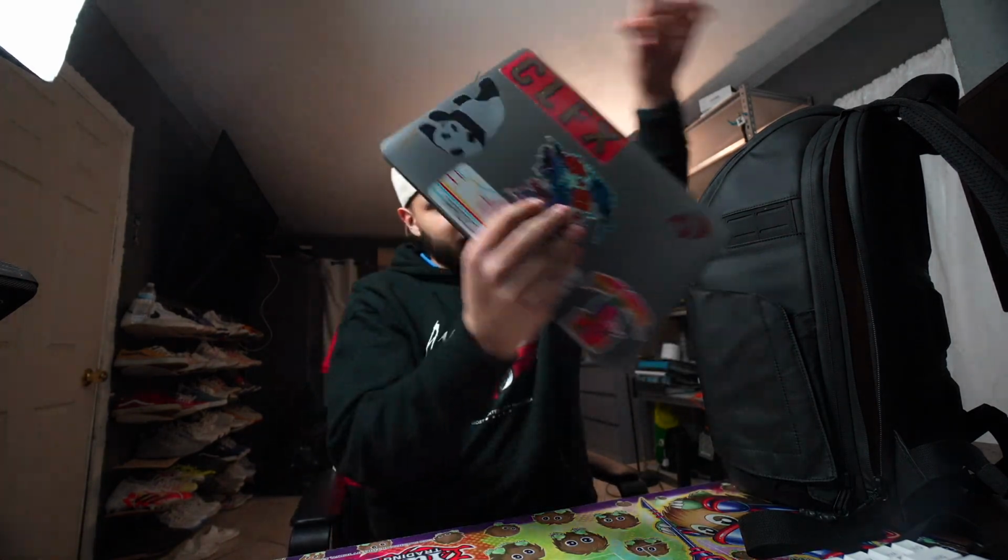There's a reason that I got this one. Sometimes it does overheat. If I have it on my bed or something like that, it gets really hot, so I gotta let it cool off. But it can still handle all the work that I put it through. So this is what's in this bag right here.